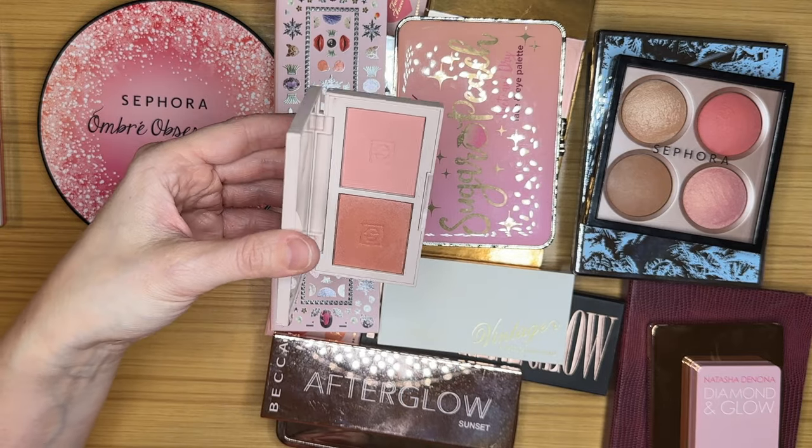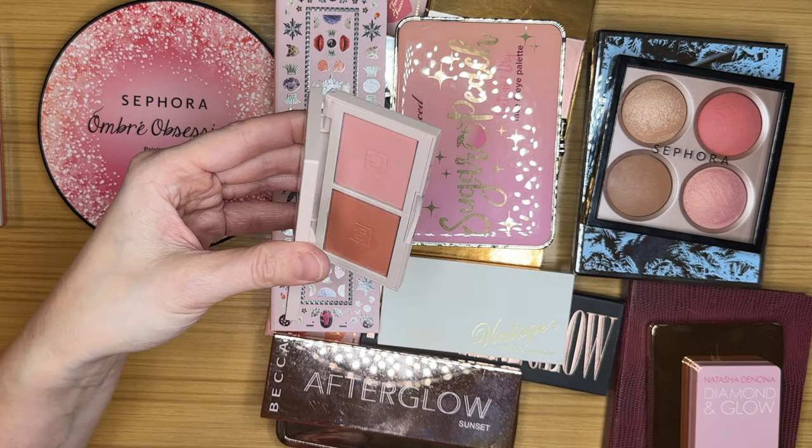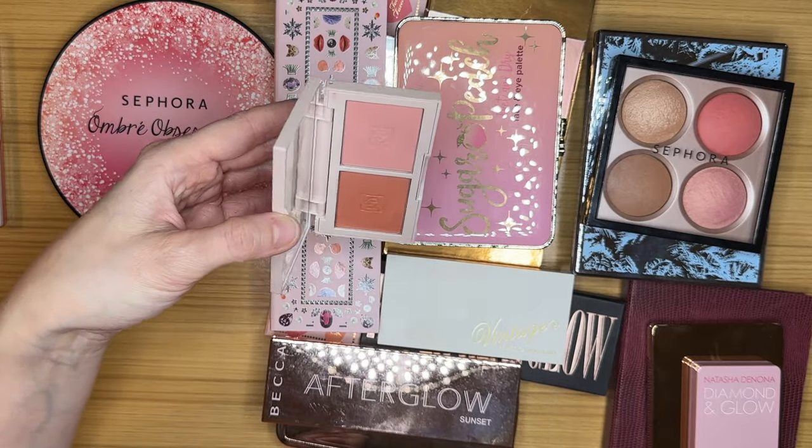I'm gonna love it. And I'll be honest, I've barely used this. I've maybe used this twice. And I remember absolutely nothing about it. I don't remember if I liked the formula or not.